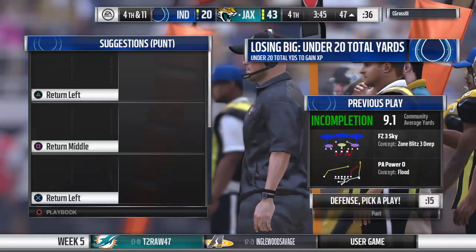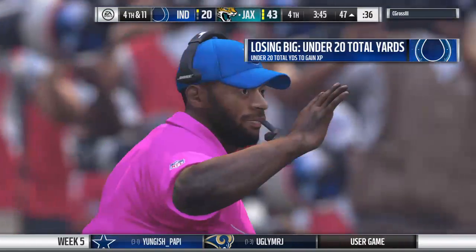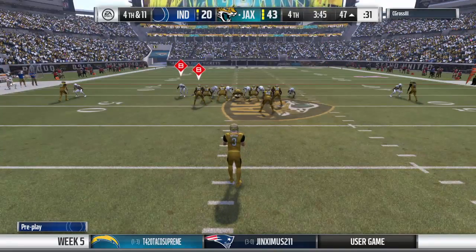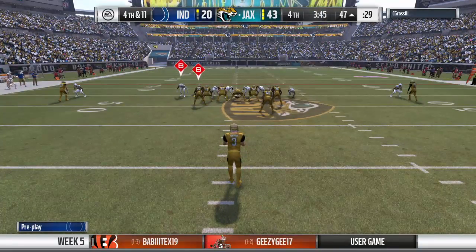Third down is a down. Both sides know they absolutely have to win. And the name of the game for the defense is pressure on the quarterback. But pressure on the quarterback with contact, that's how you end up winning it.